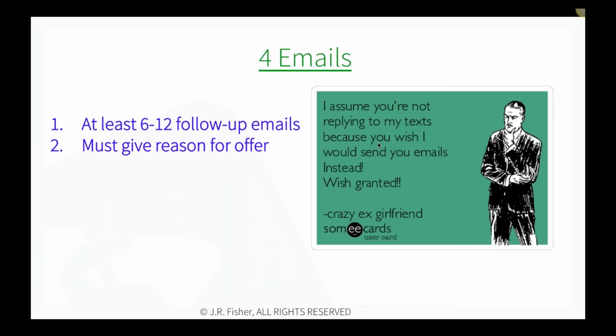You got to have at least 6 to 12 follow-up emails. And I know that's insane. I was listening to somebody talk the other day, and I agree with it. If they come to a page of yours and they don't buy, and let's say they do a two-part opt-in like what my book is, the pattern is 2 emails a day for the first 3 days and then 4 to 6 emails the last day. So it's a lot of emails. But I want you to think about why we send a lot of emails.